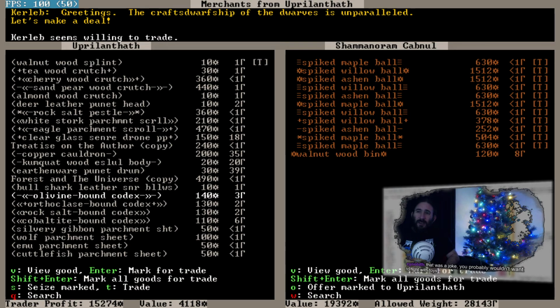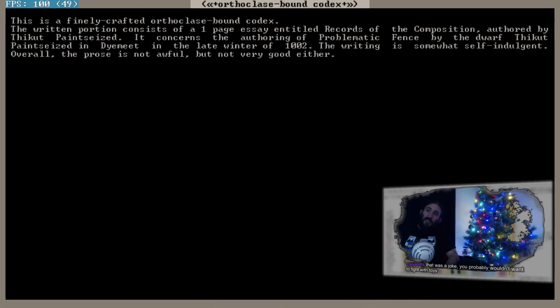Not really feeling that one either. Let's not buy an Orthoclase-bound codex. What delights lay within? This is a finely crafted Orthoclase-bound codex. The written portion consists of a one-page essay entitled Records of the Composition, authored by Thicket Paintseized. It concerns the authoring of Problematic Fence by the dwarf Thicket Paintseized in Dymeet in the late winter of 1002.